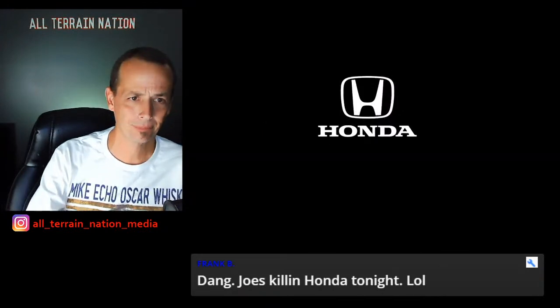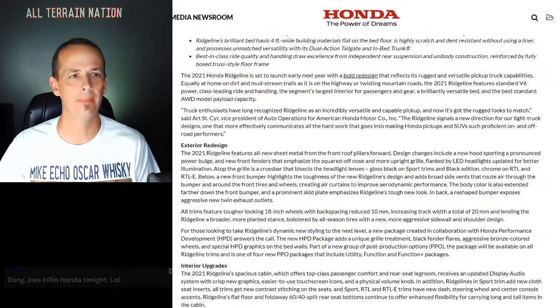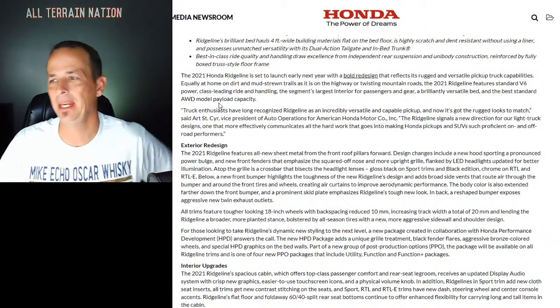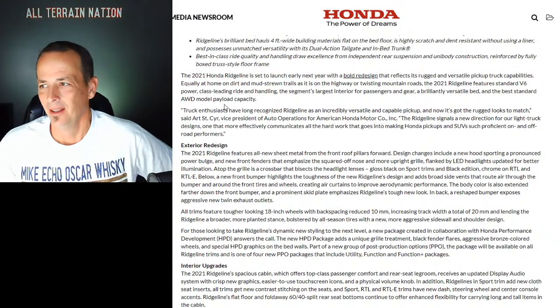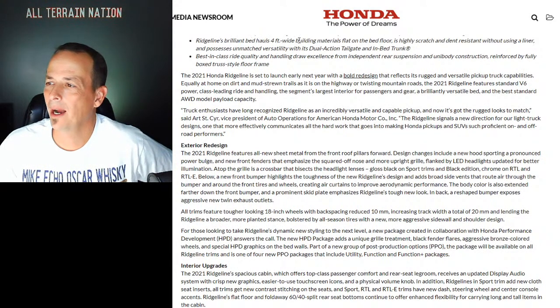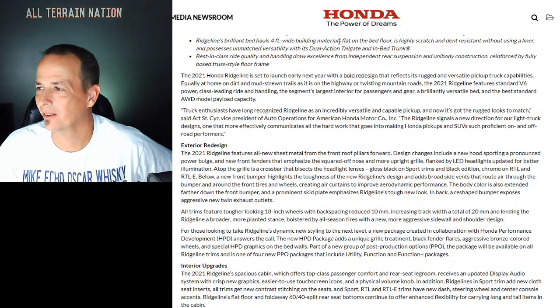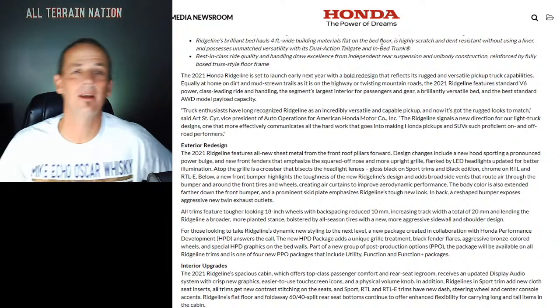But I thought that was pretty cool, man. So let's get to the webpage here. This is from their media. The Ridgeline Brilliant Bed hauls 4 foot wide building materials, because everybody knows that building materials is the first thing you're going to want to put in this thing. Flat on the floor bed, which is a big plus.